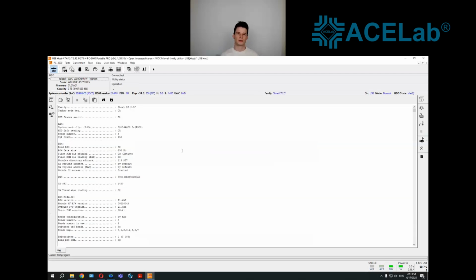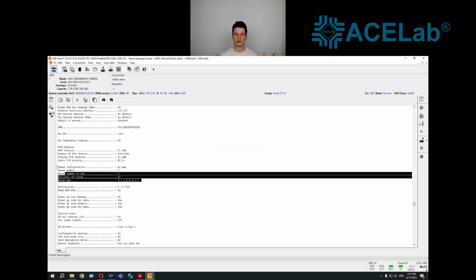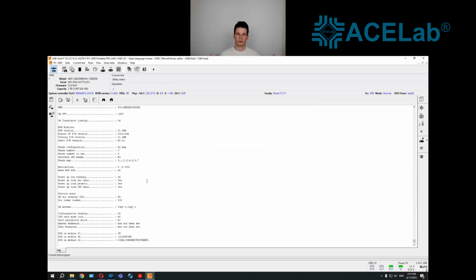For those who are not familiar with our software, it may look like some rocket science or pretty scary writings, but actually it's just some basic information about ROM, about ROM modules, about configurations of the heads of your drive, and if it is possible to get some basic access to the firmware and to the user area of your drive. You can see that there are no errors, there are no red messages or something like this. So this drive, for me at least right now, looks pretty good, looks pretty stable.